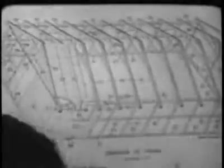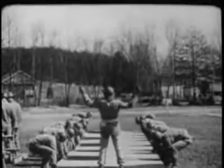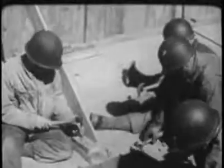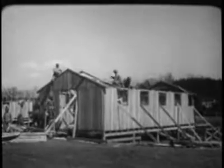Engineers learn to build structures of every description. They construct housing for our troops and learn the value of teamwork and the art of reducing the work of hours to briefest minutes. All these, plus a mountain of other training details, to get ready for that important day when, as engineers, they must move in with an attacking army.